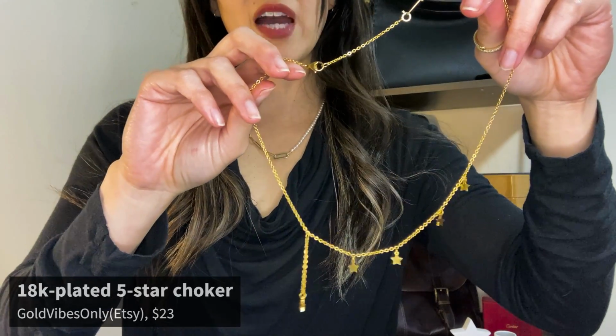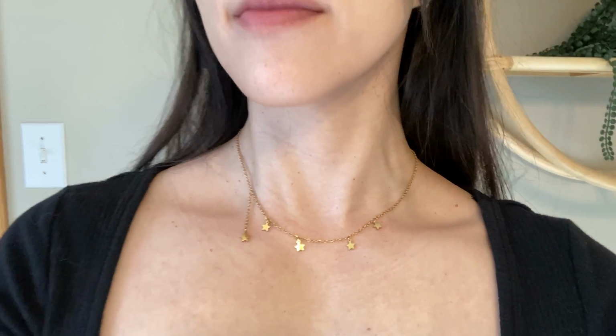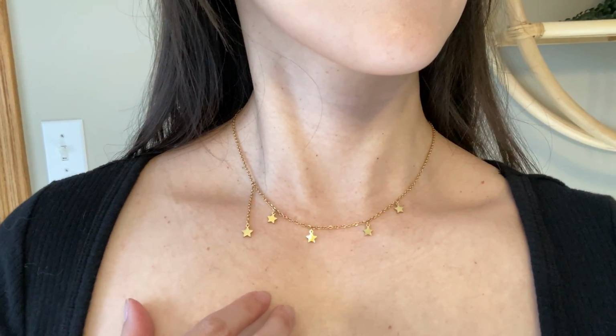Next up, I have this 18 karat yellow gold plated titanium 5-star choker necklace. It's also from Etsy, and I just like how it's asymmetrical, which just makes it more visually interesting.